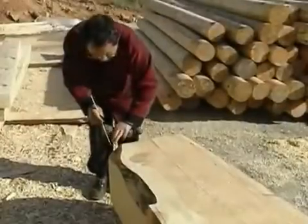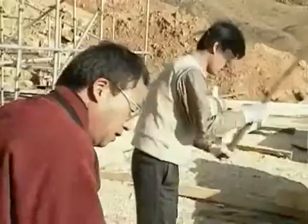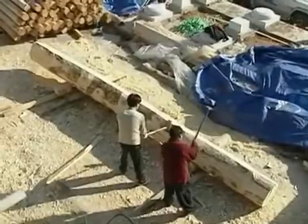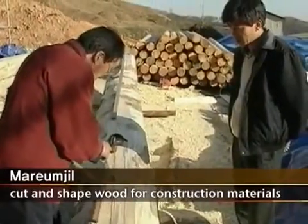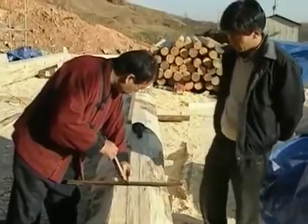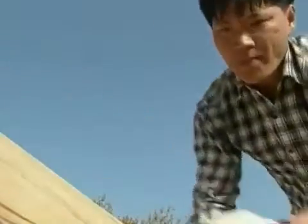After foundation stones are laid, the Daemokjang shaves lumber to make it smooth. The process of cutting and shaping wood for construction materials is called chimok. First, one has to shave off the bark so as for the Daemokjang to draw a line on the smooth surface. After all the preparation is set, the Daemokjang draws lines according to his predetermined plan.